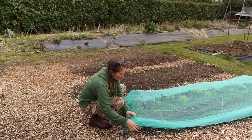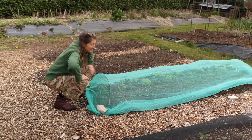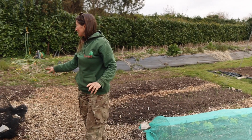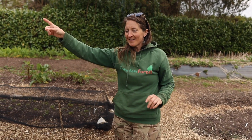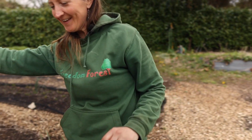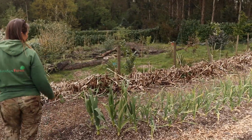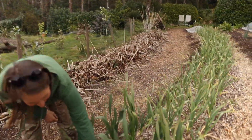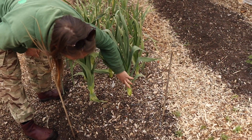Again, this cloth here will give a little bit of wind protection, which is probably why those salad leaves have done okay. Beetroot over here, again, struggling just a little bit because of the wind. And then if we go right down this way, we've got a few elephant garlics here looking absolutely ginormous. I mean, just look at the size of that stem.